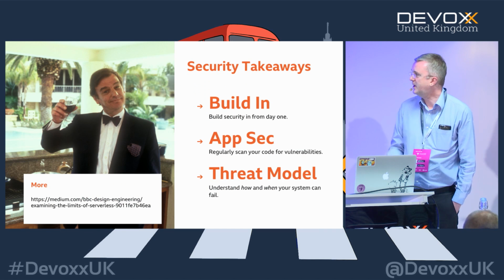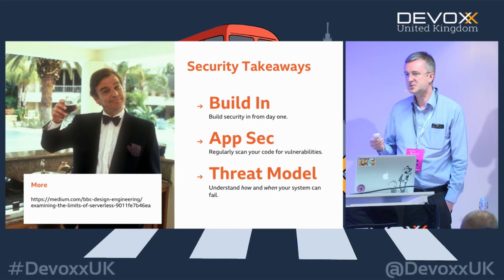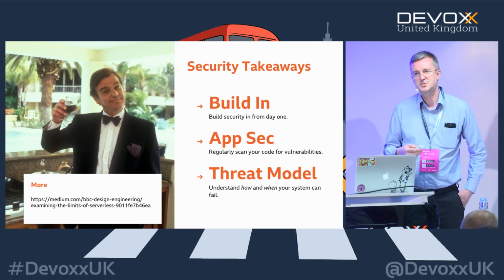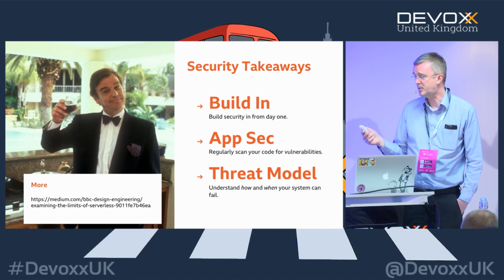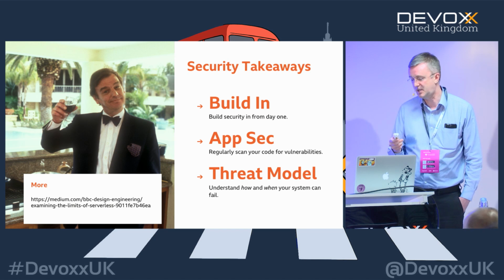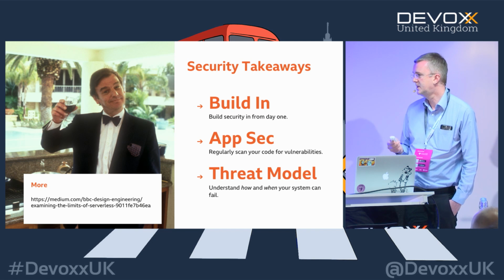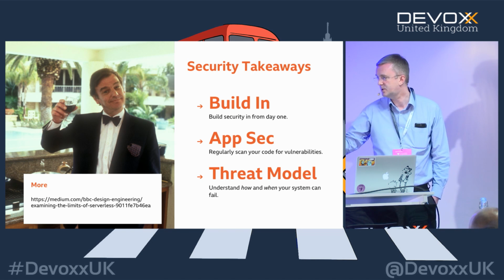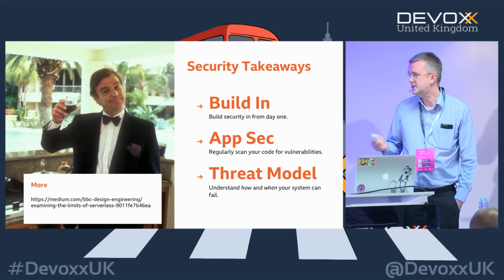Okay, so security takeaways. Build it in from day one if possible. App security is definitely in our remit, even though serverless sort of takes away some of the platform responsibility from us. And finally, threat modeling. It's a really useful exercise. If you're not doing it, I'd strongly recommend having a look at the information that's out there about it. And if you want to learn a little bit more about the cross-pipeline dependency problem, we actually did a blog article about that as well. So there's a little bit more information about that out there on Medium.